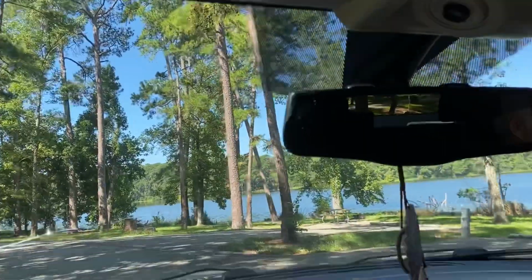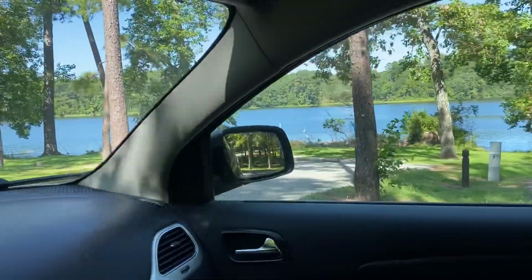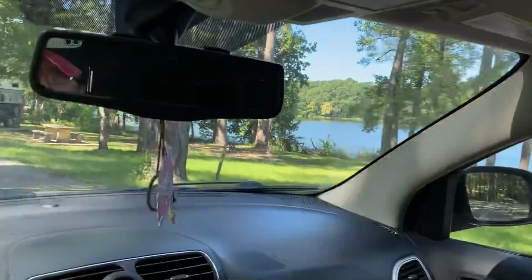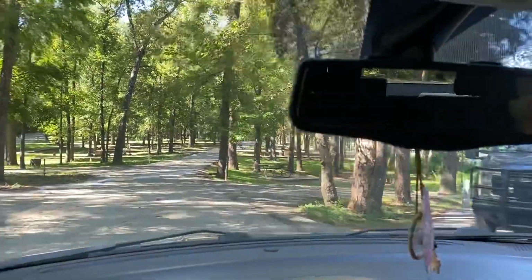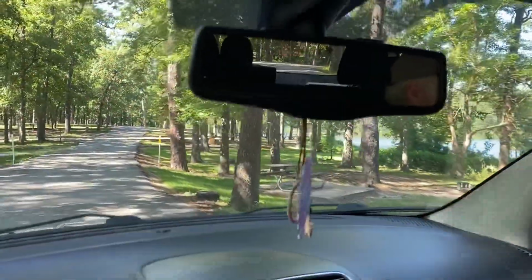That's a nice spot right there. Look at that. Backs up right to the water. Yeah. Oh, that's nice. All of these are really nice.